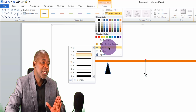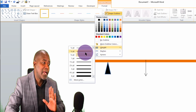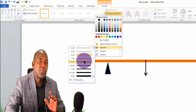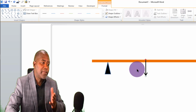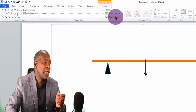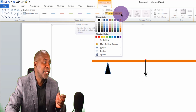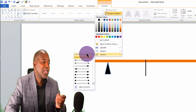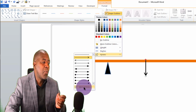And you can see the moment I hover my cursor there, I have various thicknesses of the arrow which I want. Click on that one, for example. You can even change the shape of this arrow head. How? When you're still on the shape outline, click on the arrow and you'll see arrows here. And once you navigate to the left like that, you'll see more arrows.